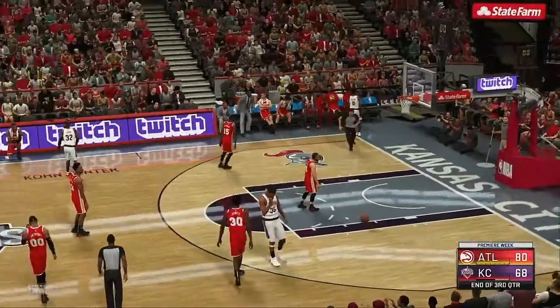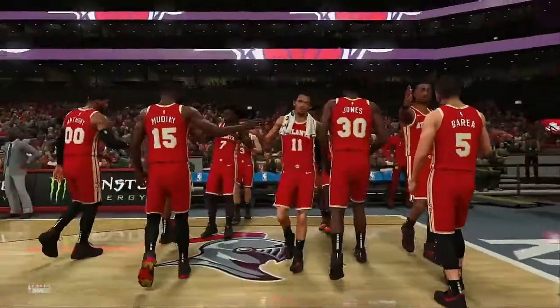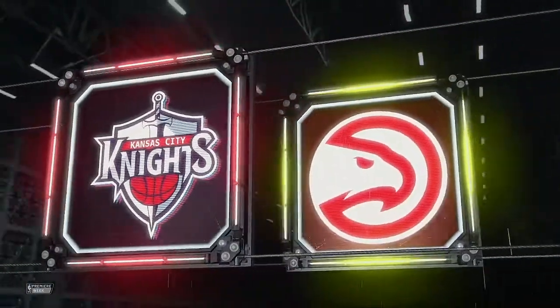And so it's Atlanta enjoying a 12-point lead as they talk things over during the break. All around, it's hard to point to any one area where they haven't had the upper hand in this game. And we'll be right back after this.